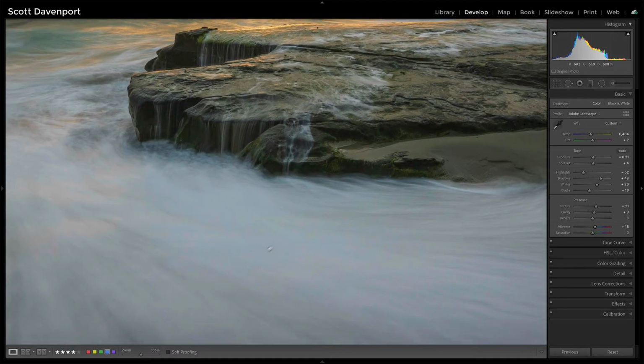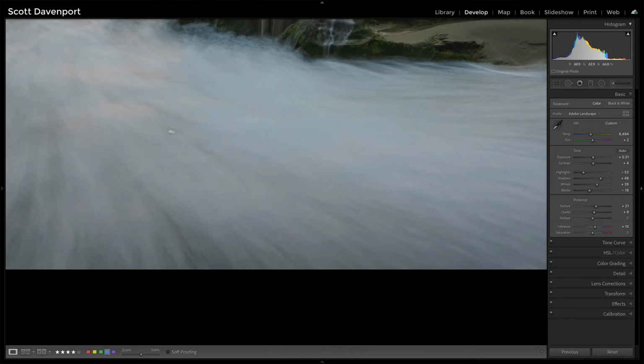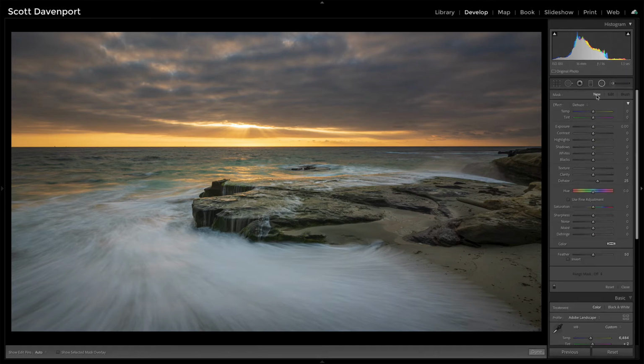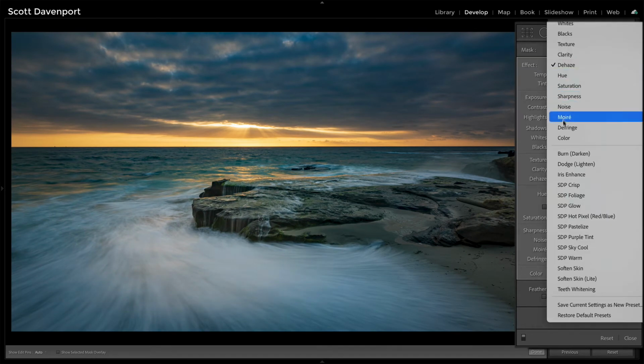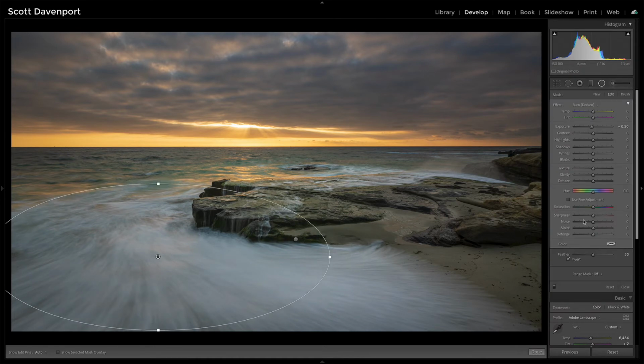Let's see. This part here has gotten... Now, there's not much texture in there to begin with. What I was looking for is to see, does it have any more of these bits and streaks in there to bring up some of the water? Let's try this. Another new pin. Here we go. There's that great dehaze again. We'll do a burn, inverted.